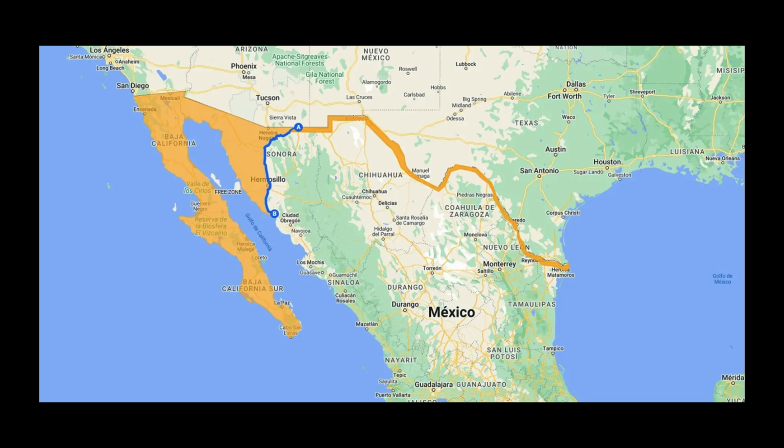A lesser known detail is the Sonora only permit. For driving east of Highway 15 or south of Empalme within Sonora, there's something called the Sonora only TIP, costs around $50, and it allows 180 days of travel.